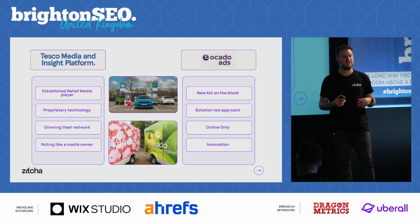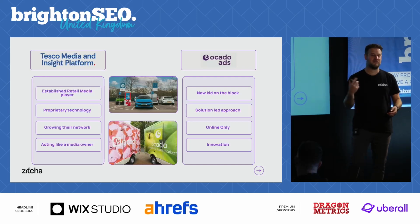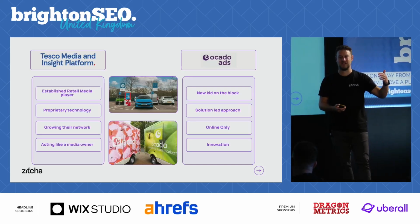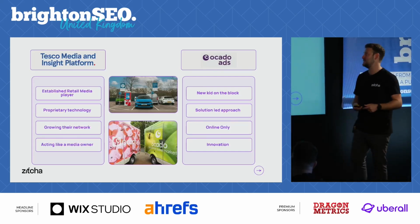And for them, the challenge was all around how can we make sure that our current suppliers are utilizing their joint business plans, and then they built backwards from that big why. So they took a totally different approach, very innovative. They're really trying to solve internal challenges by bringing together everything through the retail media network, which is super exciting.